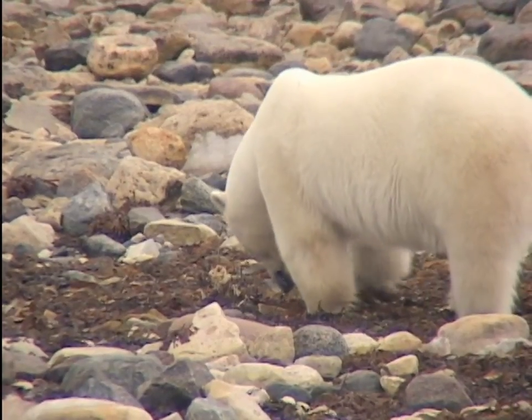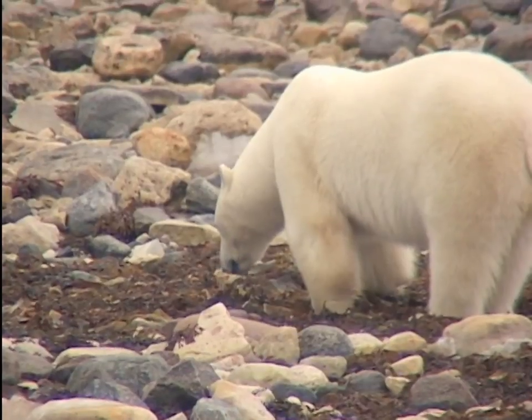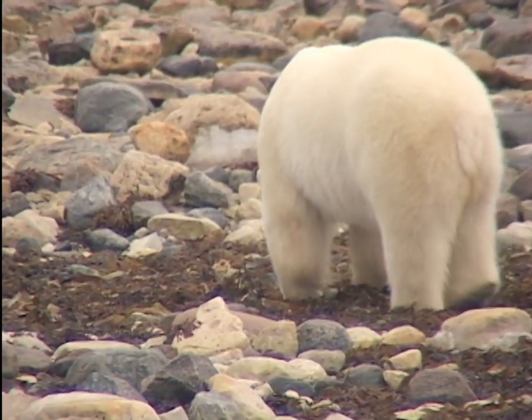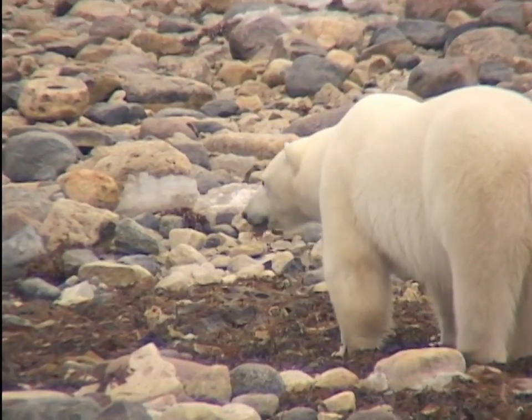Although polar bears are at the top of the Arctic food chain, they are very specialized hunters and rarely catch smaller prey. Sometimes they forage for kelp and small berries.